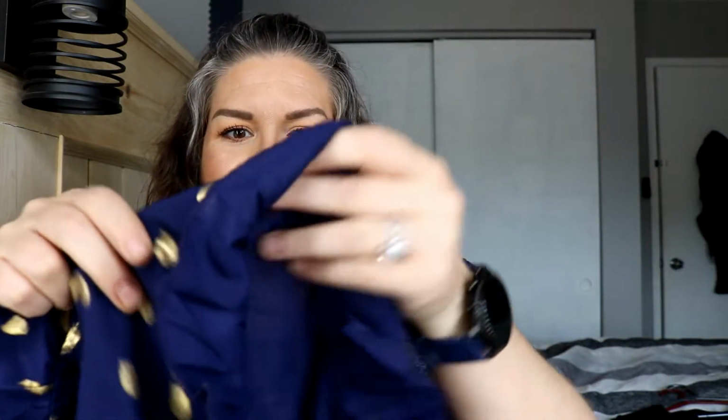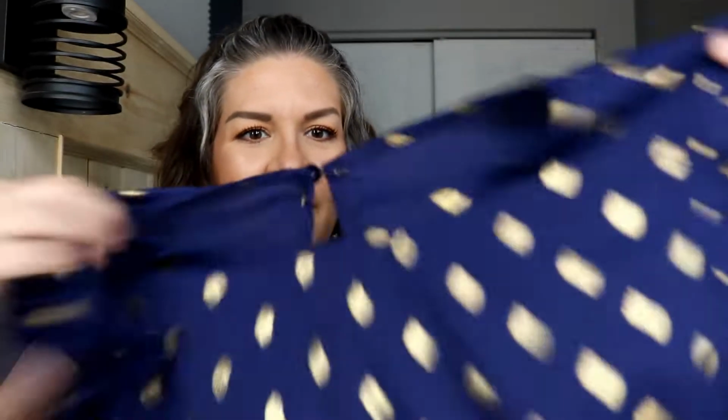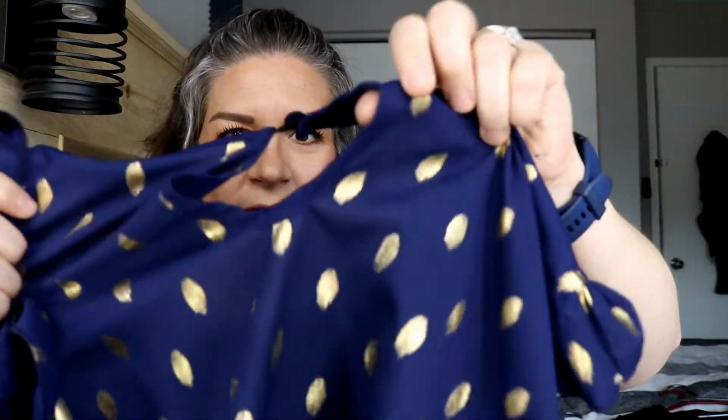But yeah, it has this cute kind of cap ruffle sleeve here, and it has the keyhole back with the button, and it just has this really cute kind of polka dot gold gilded kind of brushstroke type of thing. It's really cute. I like how this looks.